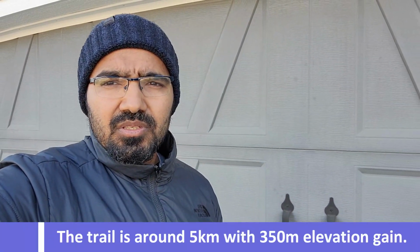We have just completed the Arethusa Cirque trail in Kananaskis. The trail is around 5 km with 350 meters of elevation gain. It is a circular route and we completed it clockwise. If you're doing it clockwise, you have the incline first, and then when you come down, it's a gradual decline, and we like that.